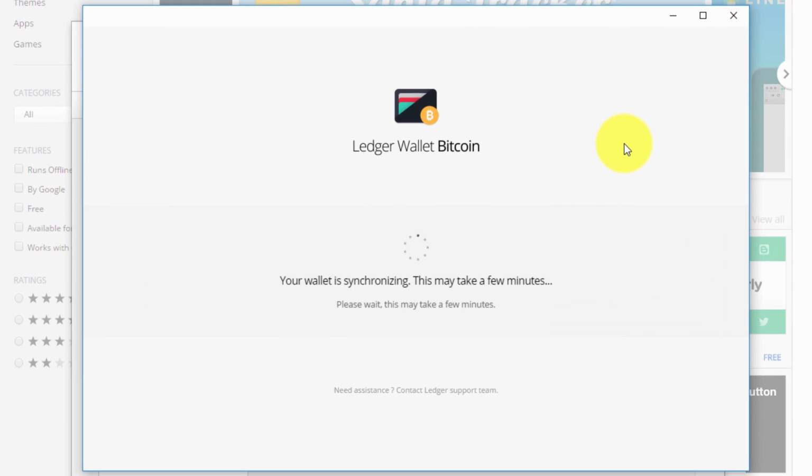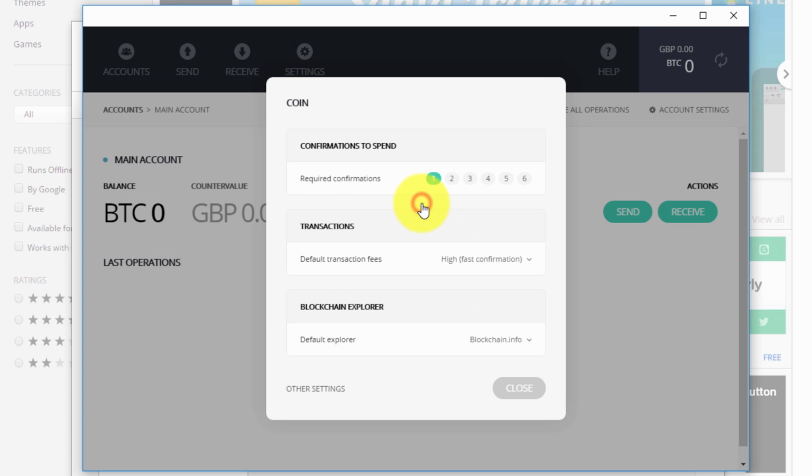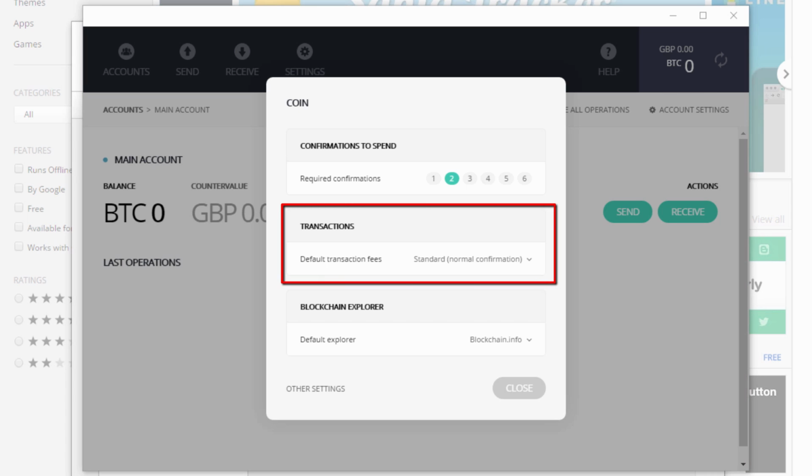It allows you to send and receive transactions. Now there are a couple of nice features like the ability to select the number of confirmations you would like for an incoming payment before funds are available again for you to spend. I personally adjusted this to wait for 2 confirmations to balance security with speed. It also allows you to select a default fee. You can set it on high or standard or low depending on how fast you want your transactions to confirm.